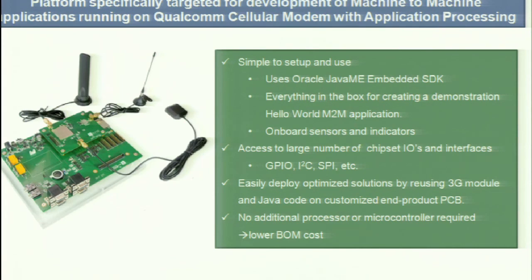So the idea at Qualcomm, in order to be able to run these things on cellular chipsets, is to leverage the application processor that exists on our cellular chipsets. If you look at your cell phone, smartphone, even going back to the old feature phone days, there's a fairly powerful processor in there, usually an ARM processor, that you could leverage to run this entire Java stack on. And that's precisely what this particular platform, which we call Orion, allows you to do.